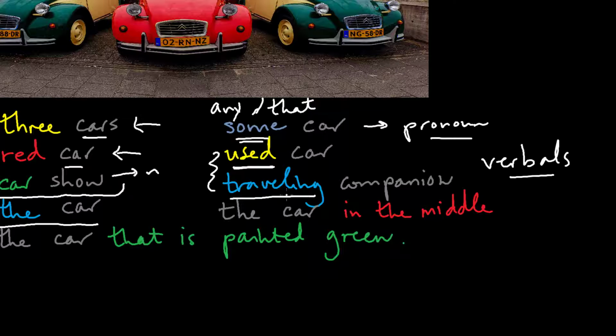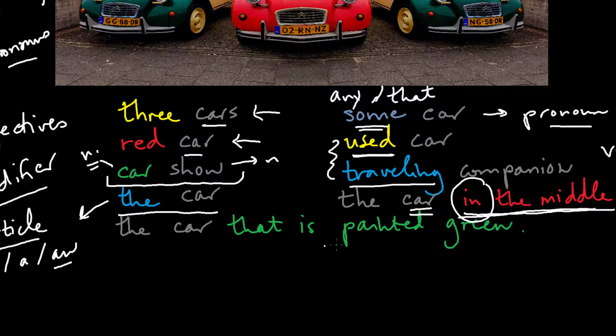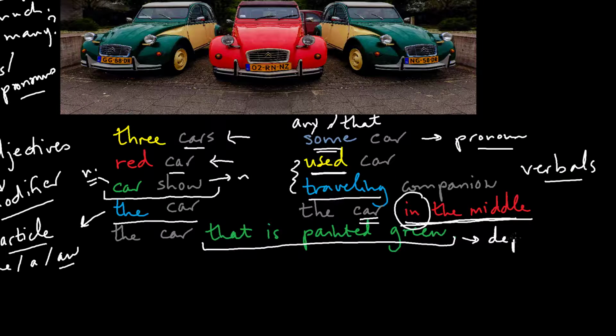We also have some larger units that can function like adjectives. In this case here, we have in the middle, which is a prepositional phrase. It starts with a preposition, and then this whole thing is describing the car. So which car? The car in the middle. And our last example here, the car that is painted green, is an entire clause. That is painted green is a dependent clause. It cannot stand by itself as a complete unit. And it's modifying again car. Which car? The car that is painted green.